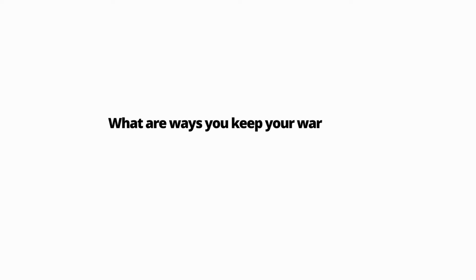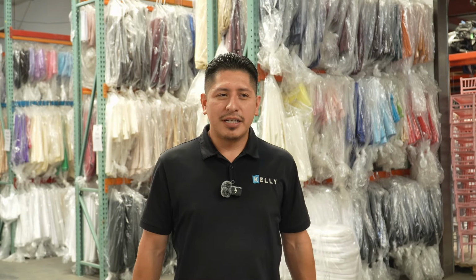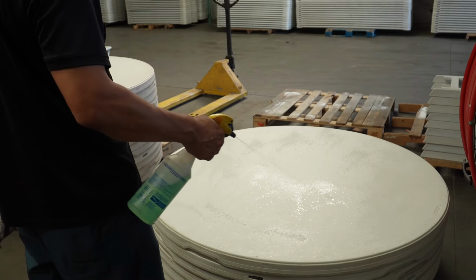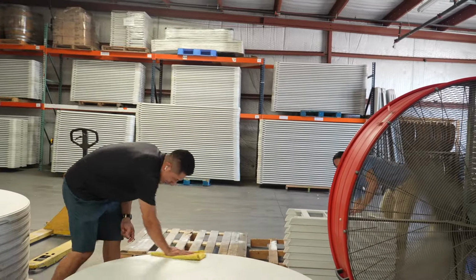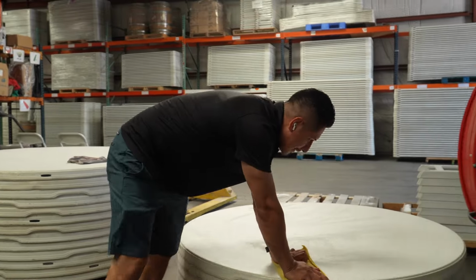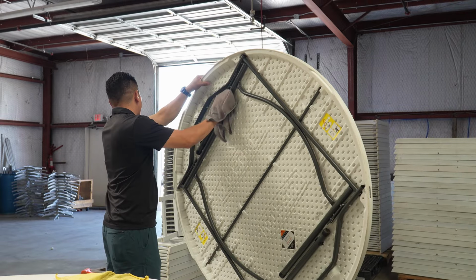What are ways you keep your warehouse workers motivated? The way I keep my warehouse workers motivated and ready to roll every day is by me coming out here, helping them out, getting my hands dirty with them, just to show them that me as a warehouse manager, I'm able to do the same thing as them. I don't see myself as an upper person than them. I see myself as one of them because we're a team and we come as one.